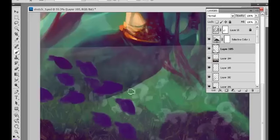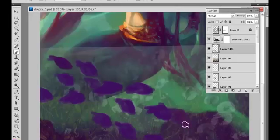So I'm gonna quickly paint on top some loose shapes for the fishes, and I'm gonna try to use the photo that I have to add some nice effects to the big volumes.